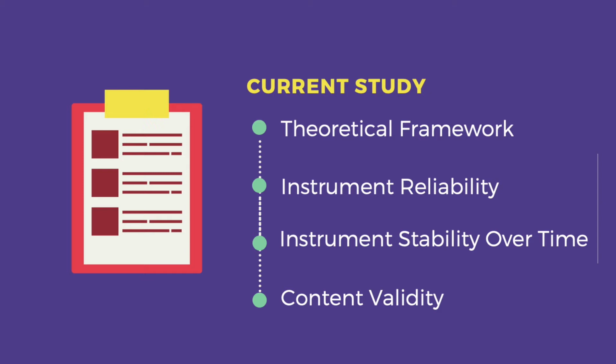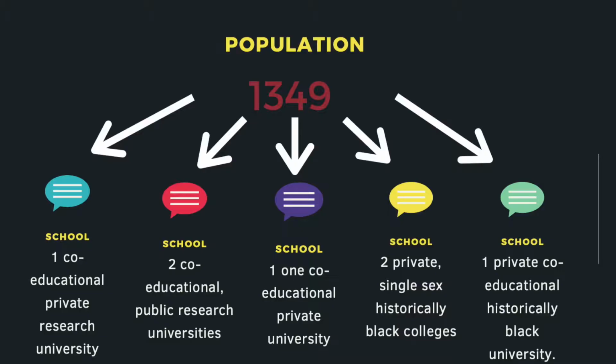However, in addition to establishing a theoretical framework, the authors also investigated the instrument's reliability, stability over time, and content validity. The sample consisted of 1,349 undergraduate STEM students in their first semester of college. Participants' ages range from 16 to 21 and included freshman STEM majors from various ethnic backgrounds. Participants were recruited from 7 institutions, all of which were 4-year colleges or universities.